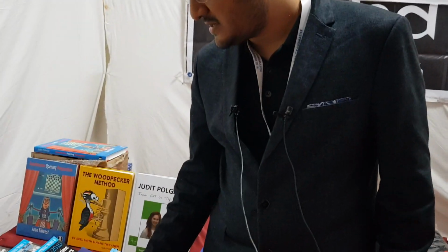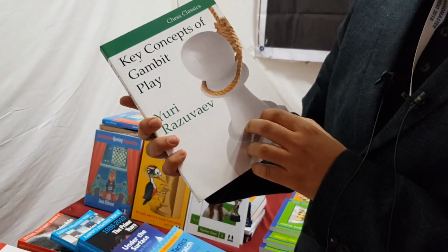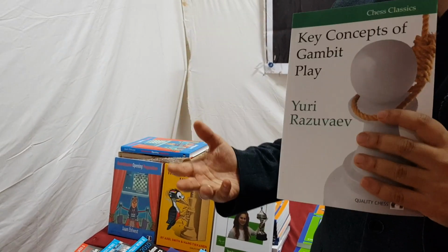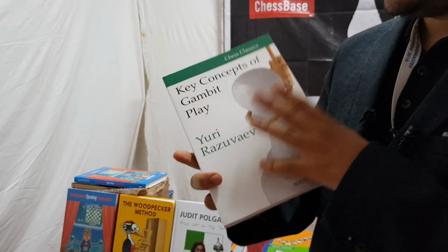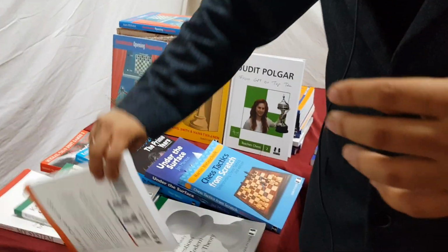Moving on, you have Questions of Modern Chess Theory by Lipnitsky, again a great book, a classic. And you have Key Concepts of Gambit Play by Razuvayev, who talks about different gambits and why they work, because sometimes you have a lead in development, sometimes you have a weak square to look forward to, and this is that book where you get a good grip of gambits.